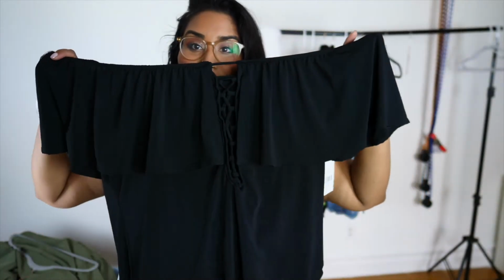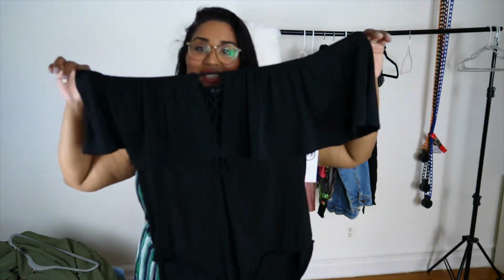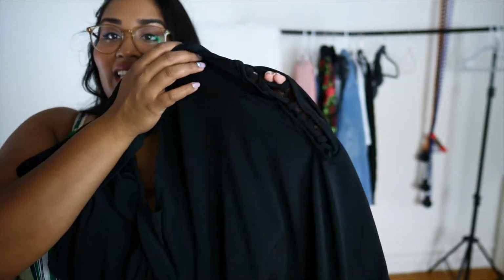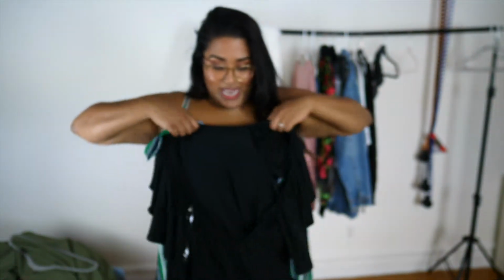Okay, so for this last piece I have, it is a bodysuit. It actually reminds me of one of my Fashion Nova bathing suits. So again, it has the whole off the shoulders ruffle look to it too. What's cool about this one is you have this lace up portion right here. So I guess you'll get a better idea of it once I actually try it on. So let me go ahead and slip into this right now so that you can see what it looks like.